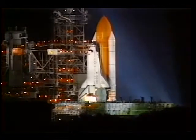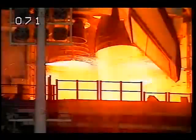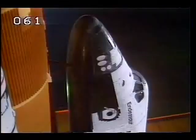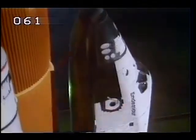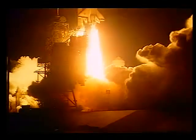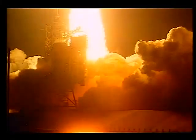Here we are, starting the main engine 7 seconds before launch. Of course, a little over 1 million pounds of thrust there. 2 SRBs, you see the twang maneuver, Steve in the left window, 2 SRBs lighting, basically 4.5 million pounds of weight and 8 million pounds of thrust, pushing us upwards.